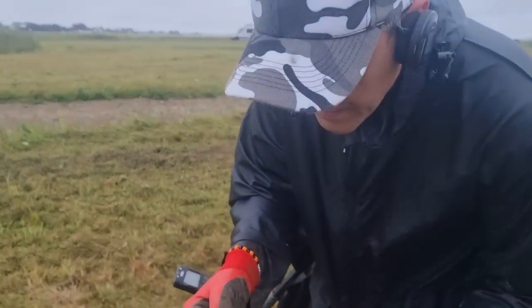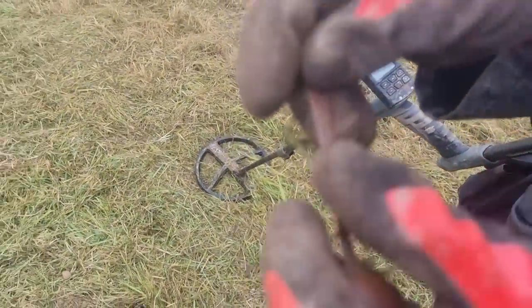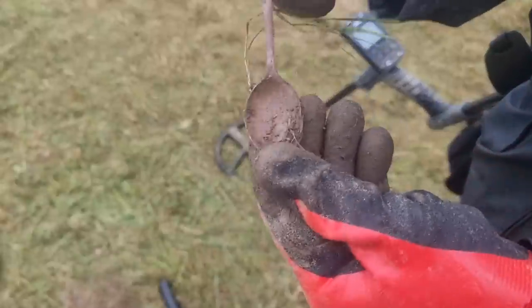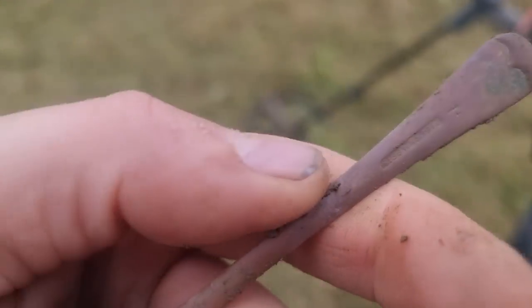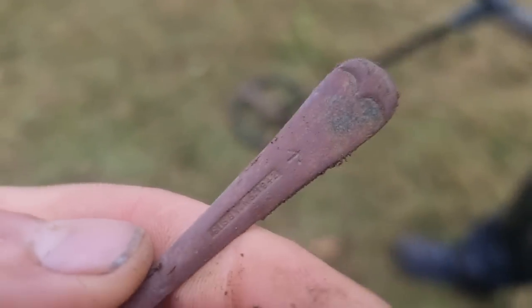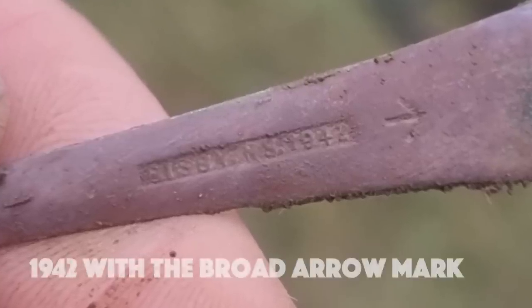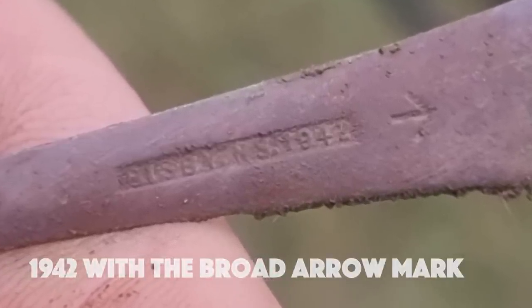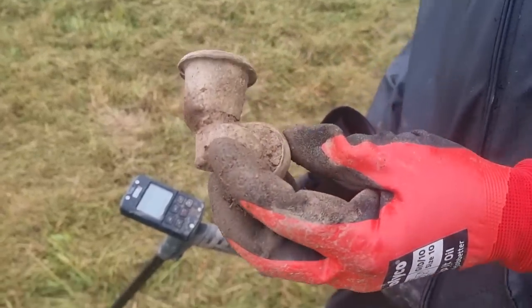Oh, work here. So we've had a little spoon up as well. Just about seeing the arrow there. Yeah, 1942. Not bad. That's cool, isn't it? So look at that, little teaspoon. Not bad, Nick, and complete as well. Yeah. Little broad arrow on it. Yeah. I like that. Wheel. Who's Will? This is Will. That's probably a caster off a chair. Yeah, that's nice. Solid.